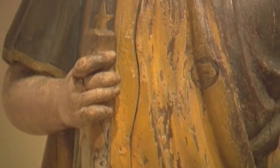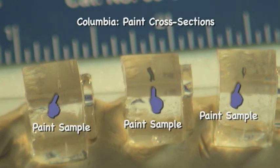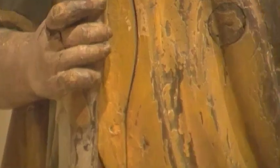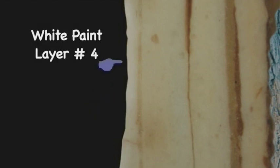Excellent deduction, Jones. We've taken paint samples at different spots on the sculpture, looked at those, we call them cross-sections, samples which are much smaller than the head of a pin. Looked at those cross-sections under a microscope, and you can see the entire paint history of the object. Taking, for example, the yellow drape that she's wearing, we realized that immediately beneath that yellow there's a layer of dirt, and beneath that there's a layer of white paint.